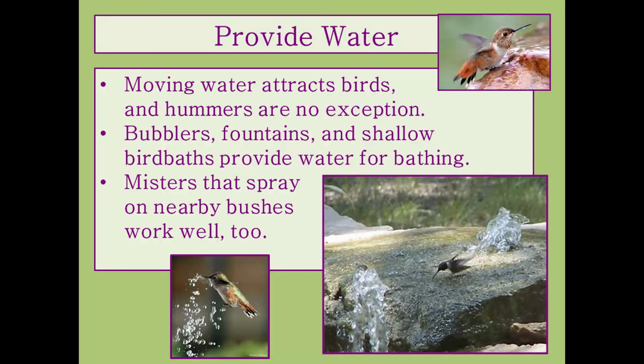A dripper will work. The best way to do a dripper: a lot of people will take a bucket or a jug. They'll drill a hole in the bottom and put one of those drip emitters on it. And then they just let it drip down into a saucer or something. And it's that movement of water that catches their attention. It does not have to be a whole lot.